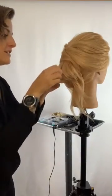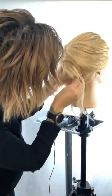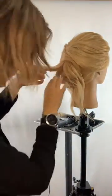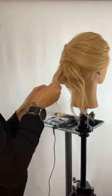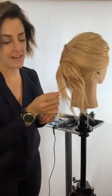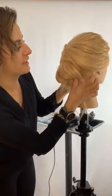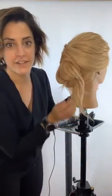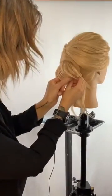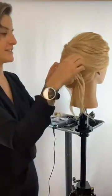All right. Oh, this guy just doesn't want to pin for me. Okay. So all I'm doing here is putting the pin on the ends of the hair, and then I'm twisting and pinning it where I want it, right? That's a really easy way to get things where you want them to go versus trying to manipulate everything with, you know, sticky fingers and all that kind of stuff.